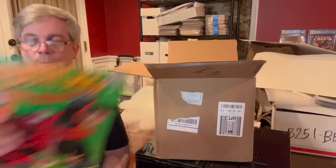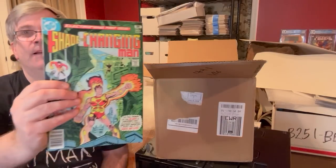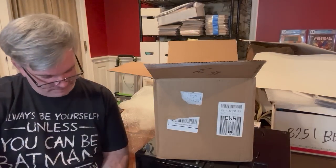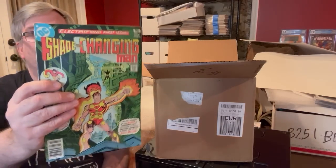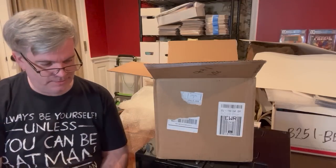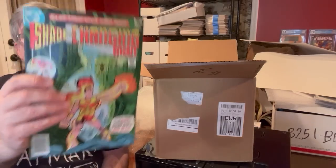7. Another 7. A lot of these not bagged and boarded. 8. Okay. And you talk about comics that I have been hoarding. This is kind of funny. Shade the Changing Man. There was a copy there earlier with a full run. That's now 3 copies. 4 copies. 5 copies.